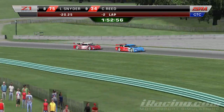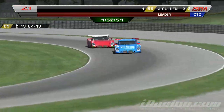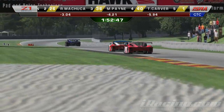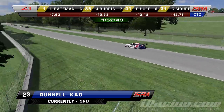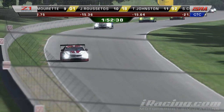And now Russell Cow is hustling John Kuzlin for 2nd place pretty hard. John did a pretty good job sticking with Colin McLean, but he's about 2.5 up the road. We're going to see, going through the kink here, there'll be a little bit of a lift, see how close Russell can keep to John going through here. Well, I guess not, so we're going to go back to Todd Carver in the Cadillac.